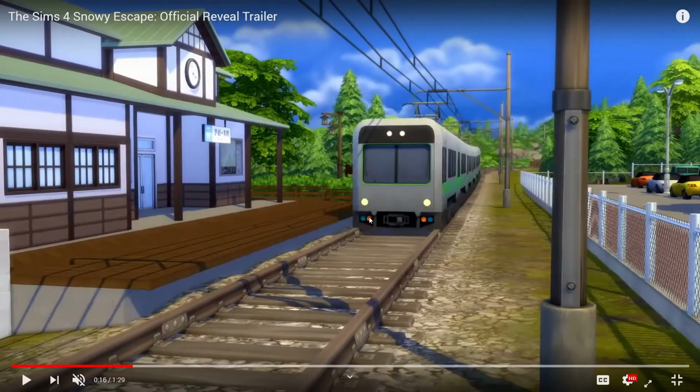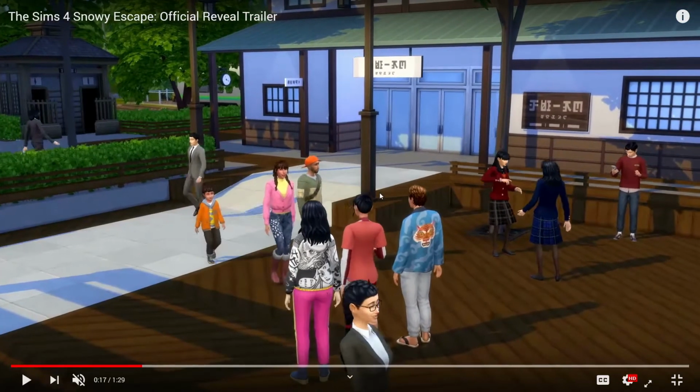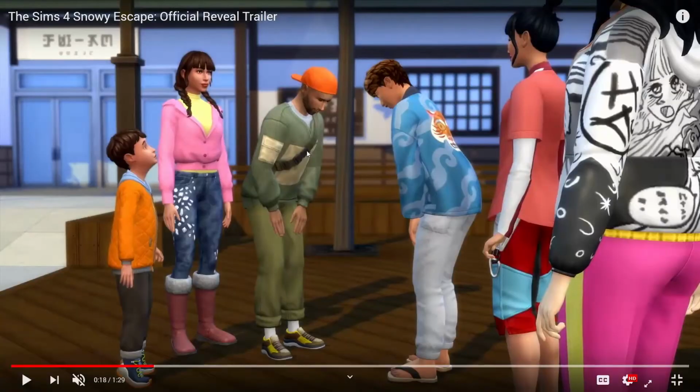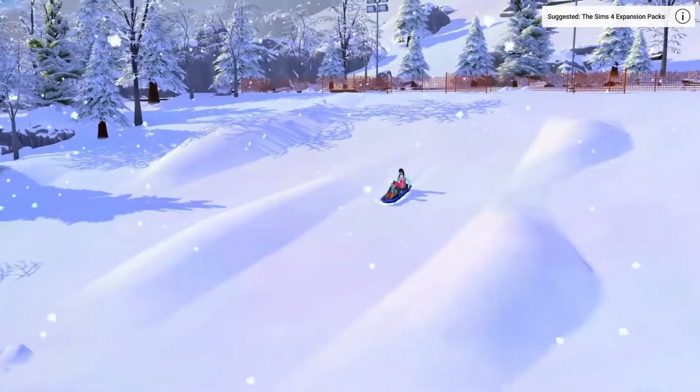We have a train. I don't know if your Sims are going to be able to use this train. I mean, trains are super important in transportation in Japan. I took a train basically every day that I was there to go to school. Oh my gosh, the Sims are bowing to each other to greet each other. I am so excited about this pack.